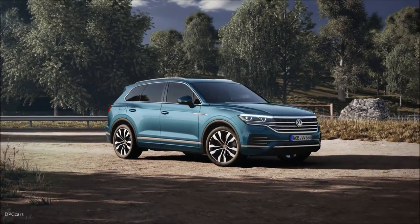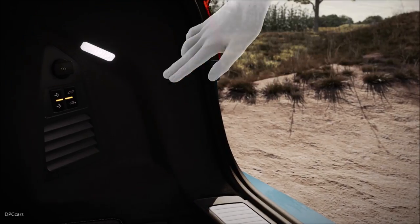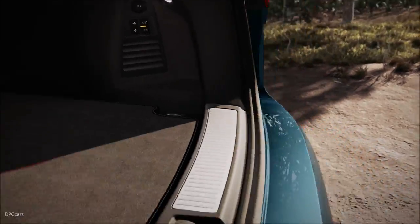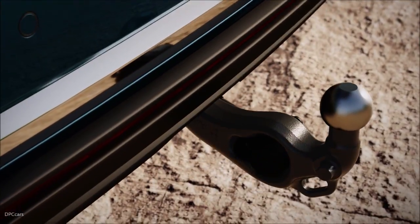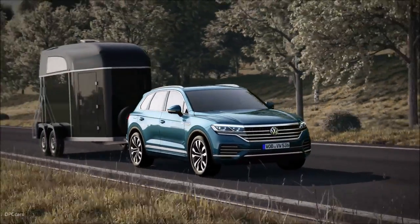Being an SUV, the Touareg is able to tow particularly heavy loads. At the push of a button, the optional electrically folding trailer hitch moves into position fully automatically. It makes the Touareg a towing vehicle with a towing capacity of up to 3.5 tons. The optional electrically folding trailer hitch in the all-new Touareg.